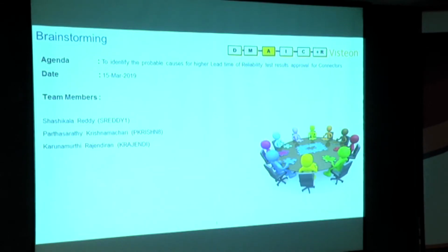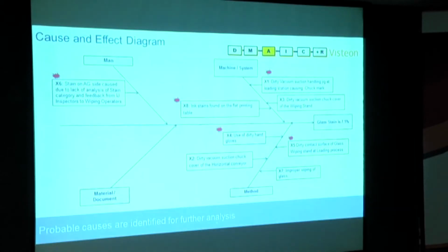So I'll hand over to Shashi for... Taruna will take care of the analysis. Sorry, it's the analysis phase. Yeah, analysis you can do.